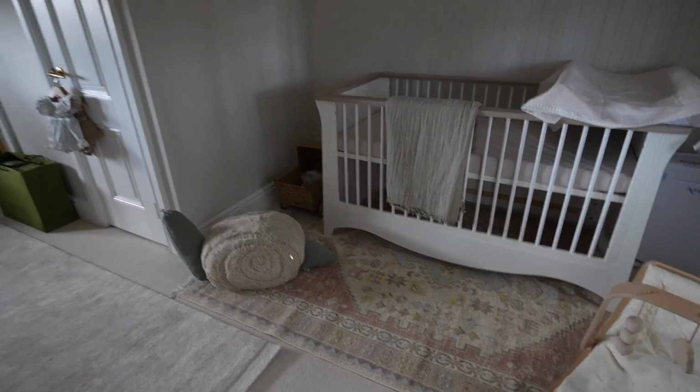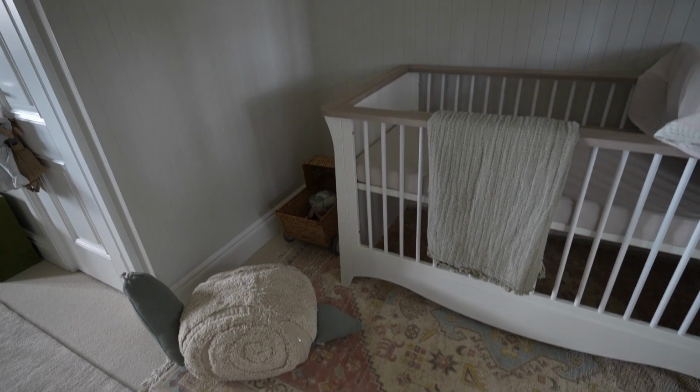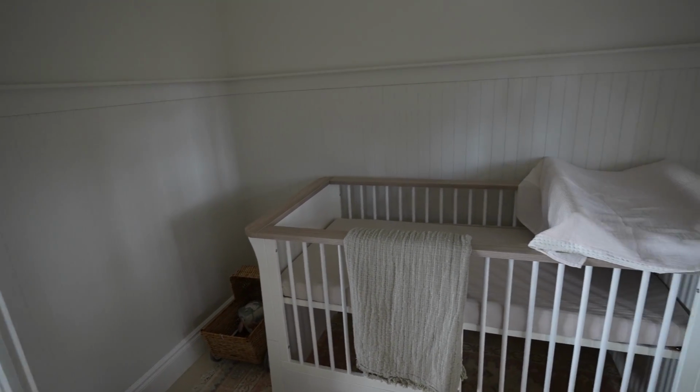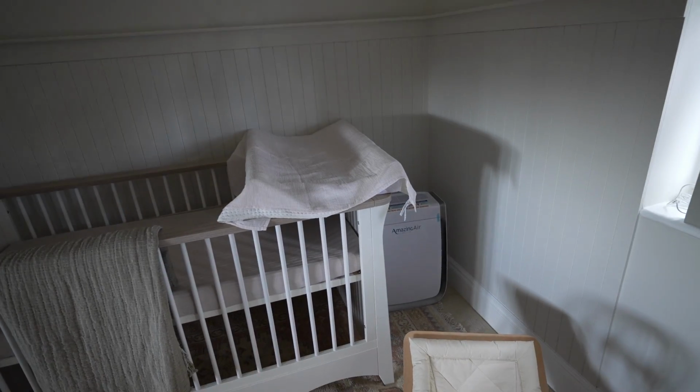So the carpet's changed then. We've got this little funky rug here, which is really cute, from Benuta. And then we might get a couple of side tables with some lamps. We're not too sure. I don't think you can put lamps by baby's cot. I'm not sure if you could put lamps by cots.